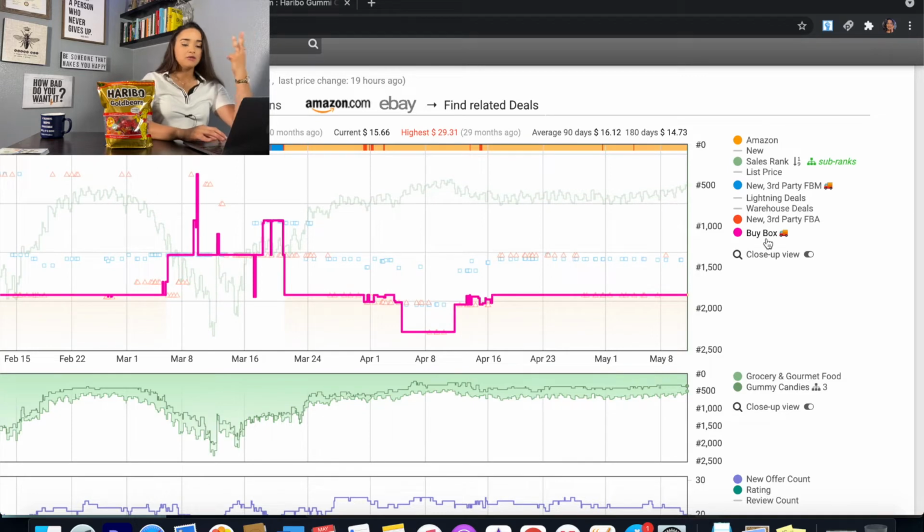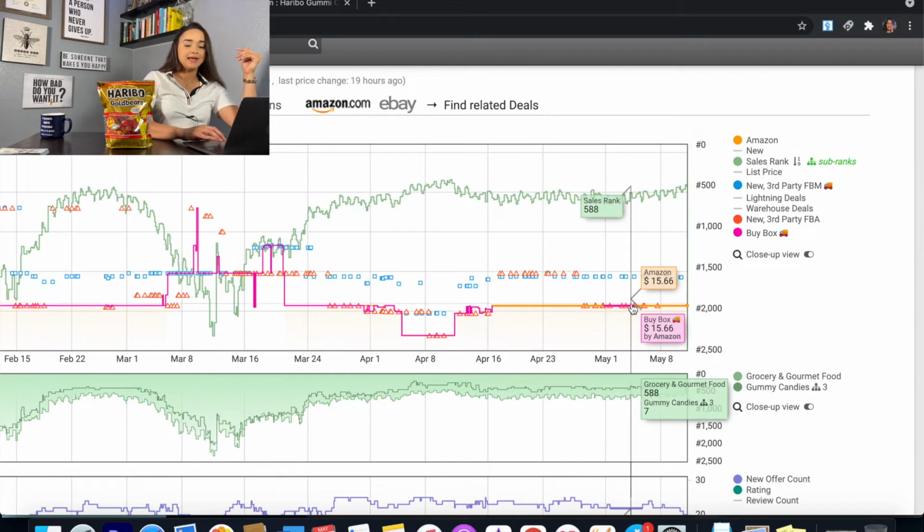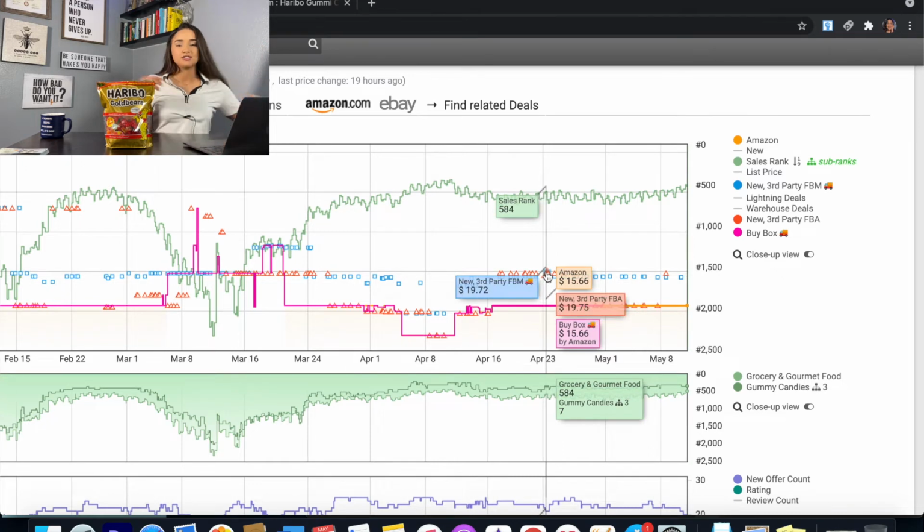So the third thing that I look for is always this red one, which is other FBA sellers, and seeing where they are at. Because if they can sell it for $19.75 in April, and it's April, then I can most likely sell it at that pricing too.